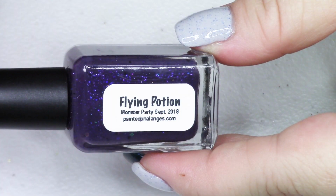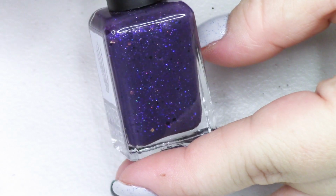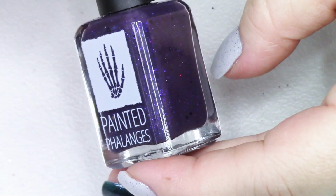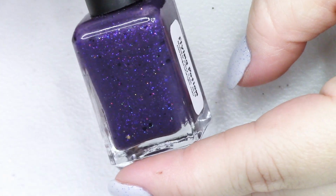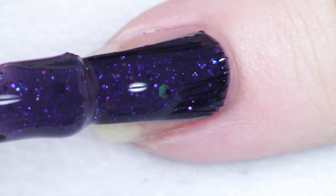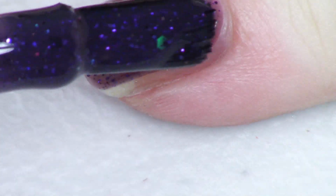I'm sorry you guys, I can't help it. I love the purples, but here we've got orange, green, purple, black, all the Halloween colors, all the boxes checked, so you can just have an actual Halloween party on your nails. This is a beautiful shade of purple in the base by itself, but it's also filled with all these sparks of color. We've got iridescent glitters, black glitters. This is so beautiful. It's called Flying Potion.